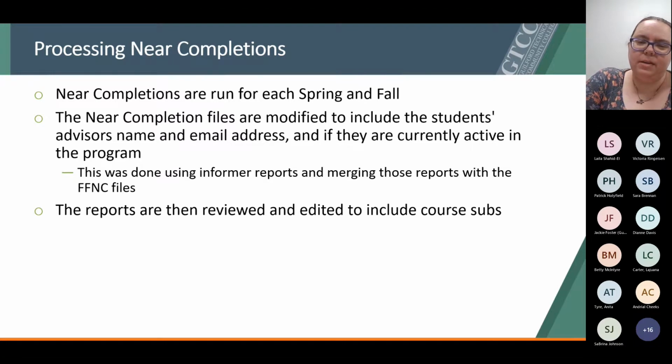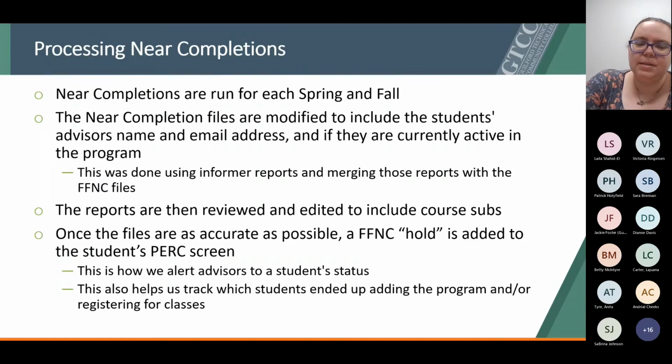And that's another thing of that column that I add, if they're currently active in the program or not. Because if they're already in the program, I know that those core subs have probably already been done. So I edit the output to just reflect those core substitutions before I send that communication out to the student. Once I get them as accurate as possible, and this was kind of a collaborative effort from multiple different people on campus, we tried to come up with the best way to alert students and staff and faculty of their FFNC status if they were close to completing a degree.